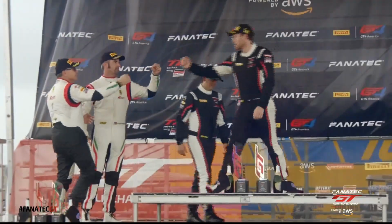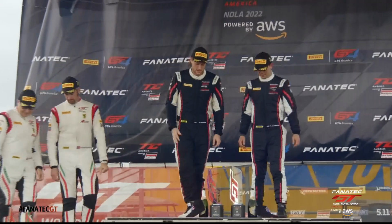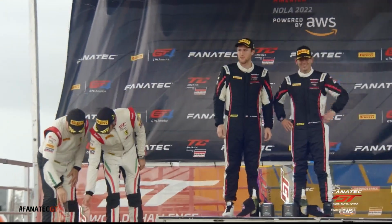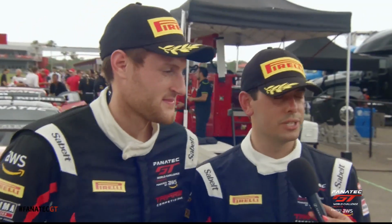Well, it is a Triarsi Ferrari that sweeps the weekend here at Nola Motorsports Park, and as we look down the road to VIR, what did you guys learn this weekend that you think will help there? Patience. This track had a lot of slow corners that if you got on the power too early, it was a lot of understeer, so for me, patience was the key.